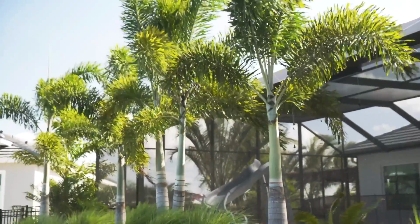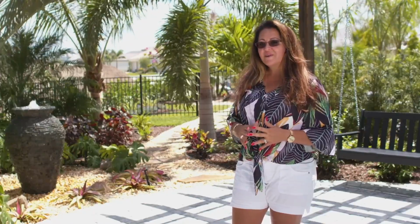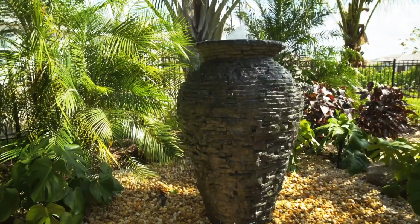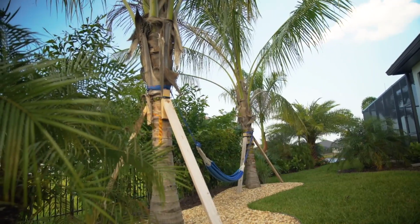So just steps from the pool area, we had this great seating section for family and friends to gather. We decided to set in a water feature for just a nice bit of sound and ambiance, just a place for people to gather and enjoy.